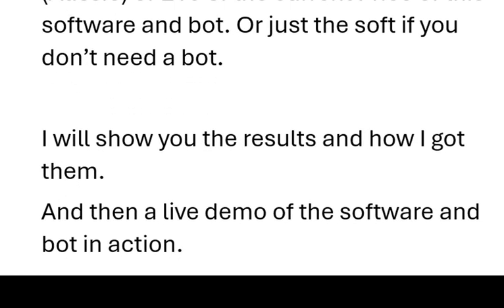Then I will show you the results and how I got them. And I'll mention the little trick I do so that I don't keep missing races if there are short priced horses in them. And then I'll do a live demo of the software and the bot in action. So we'll see how that goes.